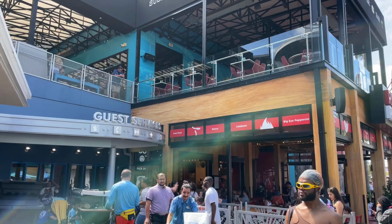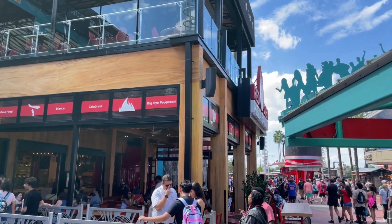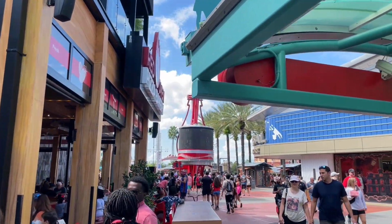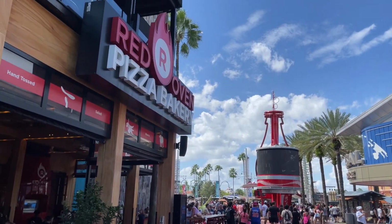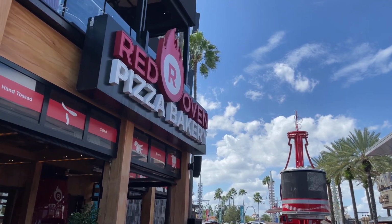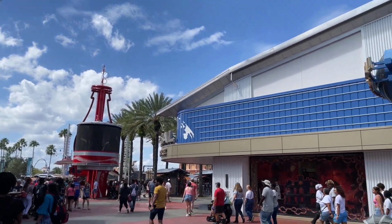They have restrooms. They have a lot going on over here for that. And then right next to that, a Red Oven Pizza Bakery. This place actually has some of the best pizza. We're gonna sneak around so we can get a good look at the sign here. But they actually have some of the best pizza, I think, in City Walk. We get it all the time. It's absolutely unbelievable. But they have you covered, even for breakfast.